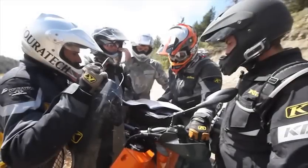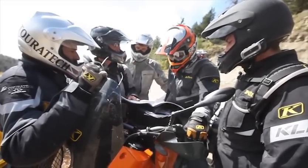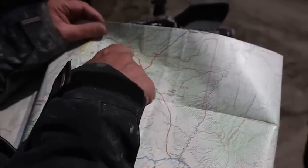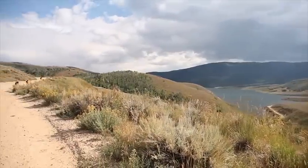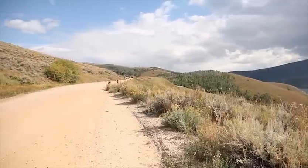Unfortunately, because of the recent rains, the mud was too deep and slick on Reservation Ridge, so we had to hit the pavement and miss some fantastic 360-degree views along the ridge. That's the thing about adventure riding. You never know where your day will lead you, and that's a good thing.